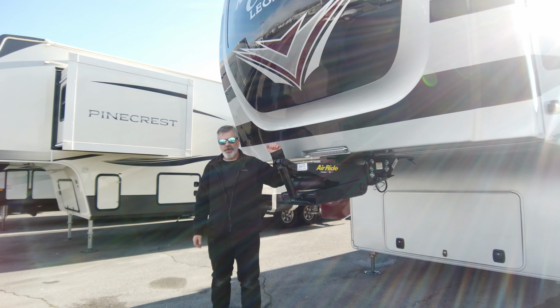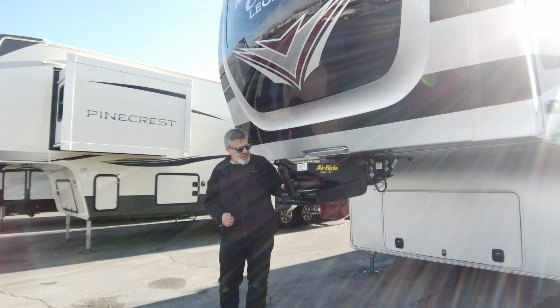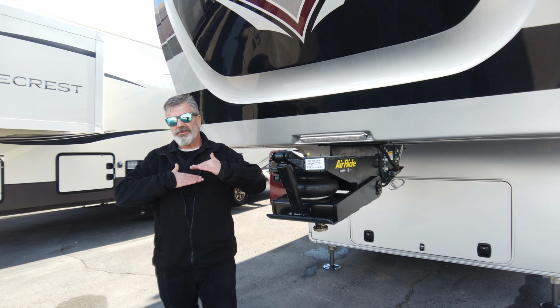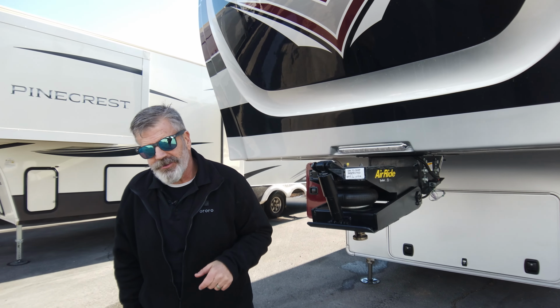Moving up here, I want to talk about the Air Ride Chill Ride pin box. This actually has a little airbag in here, so you can adjust the PSI just so that you've got a nice smooth ride. So anyway, bet you're excited to see the inside. Let's go take a look.